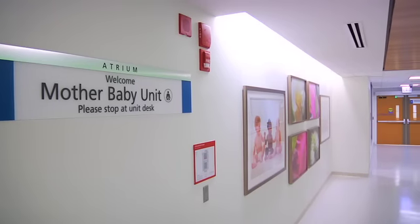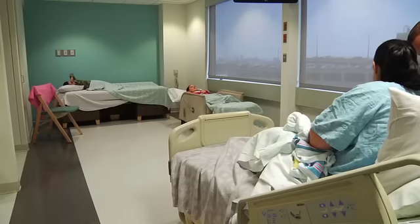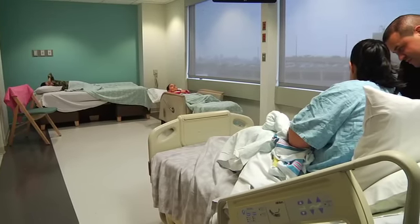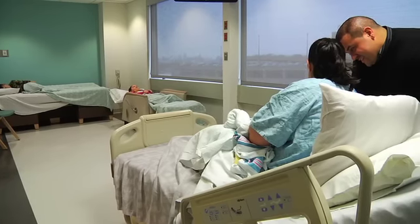The mother-baby unit houses moms and babies after the mom has delivered. Research has shown that mothers and babies who remain together do much better in their recovery, and so the space was truly designed to keep mom and baby and the family unit together. It's really two patient rooms that have been combined to be one room.